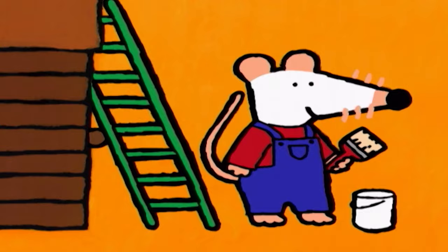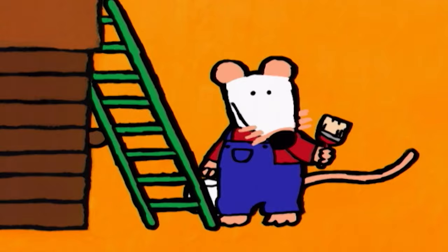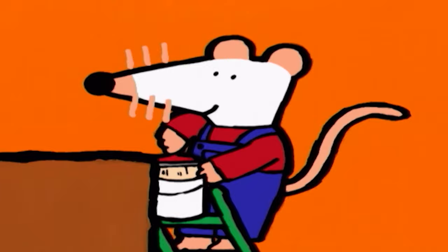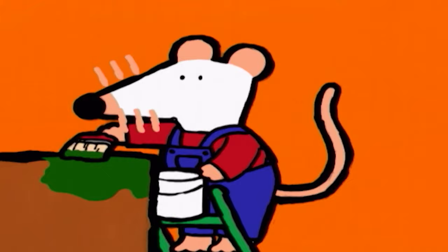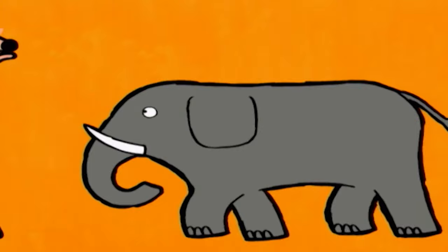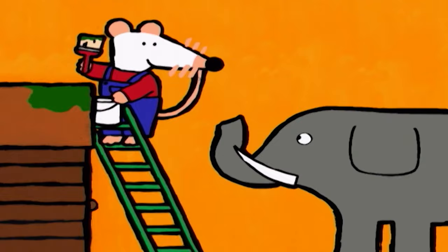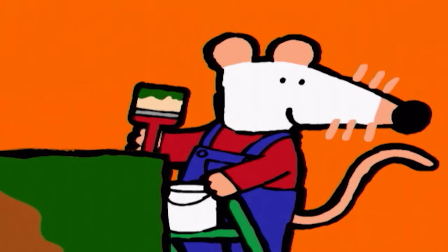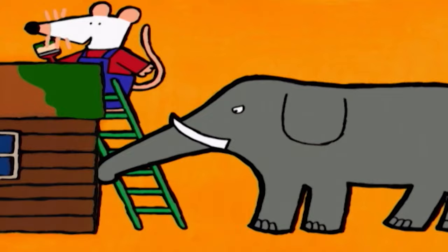What color are you going to paint the shed, Maisy? Perfect. It's Eddie. Hello, Eddie. I think Eddie wants to help you, Maisy. Careful, Eddie.